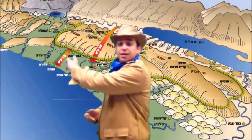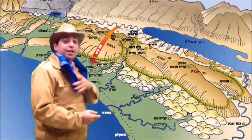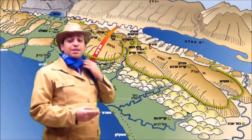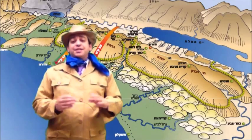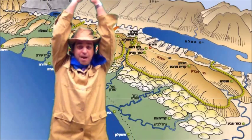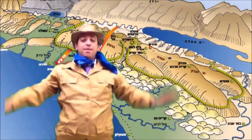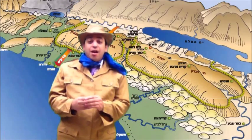Okay, moving on to our next region, we have the Galil. The Galil is back over here, and it's a little bit different. It's got mountains, and it's got woods, and it's got rain. So for the area of the Galil, we're going to make like a mountain. We're going to pick our hands up really high and make like a mountain. Great. So let's try that one time. Ready? The area of the Galil.